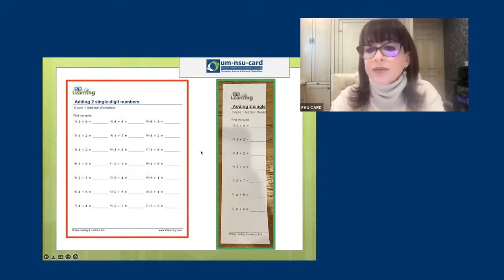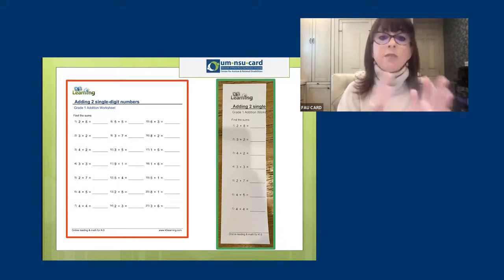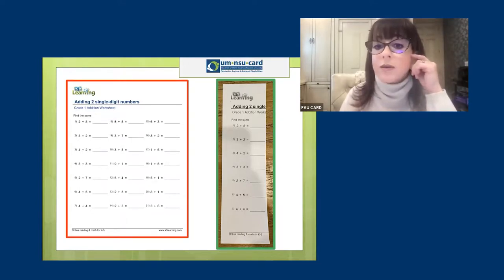Here are some examples of how we can change the tasks that we're giving our students. The example on the left has 21 items. A student might look at that and be completely overwhelmed by all of those numbers and just the lack of space, but also the number of items. And so a quick fix is just cutting out one of those columns and having the student do column by column or just one column.